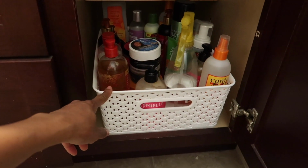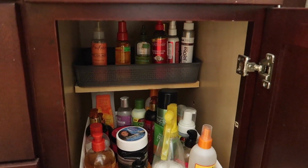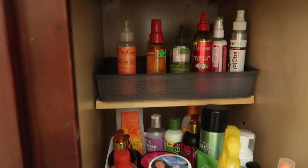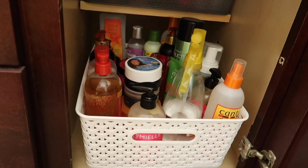We got this basket from Target, and then these baskets came as sets, these gray ones, and we got all that from At Home. So all of her oils are at the top, and all of her shampoo, conditioner, leave-ins, and styling products are down here.